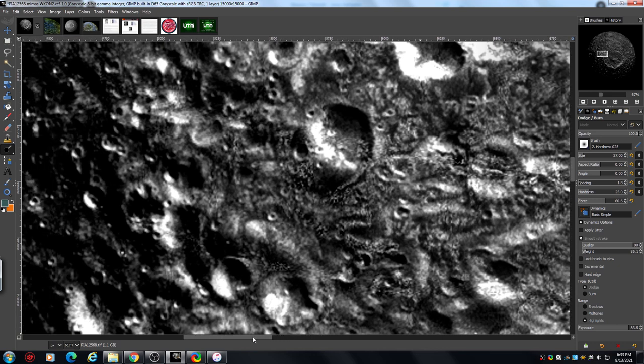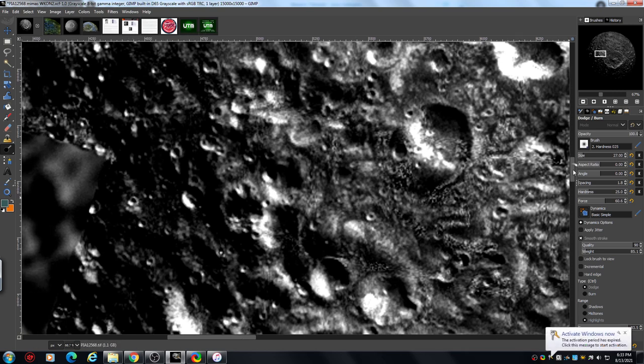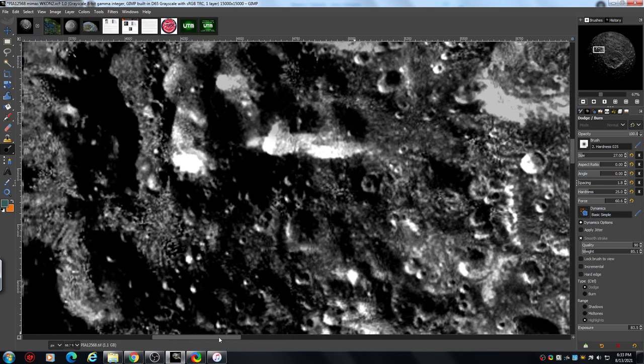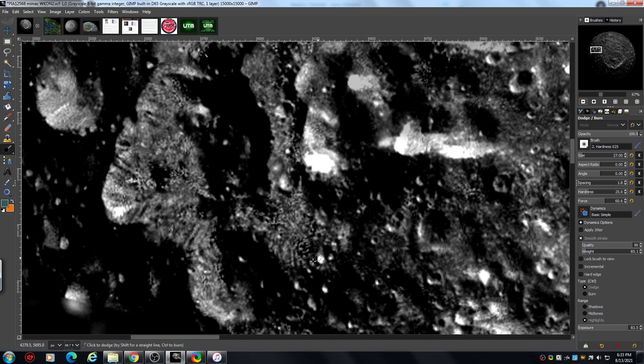A difficult one to view if you're not used to this sort of thing. Bear in mind, most of this you can't see. So this area here, this area here and everything in between. I'll just try and point out some prominent features, shall we say. Tend to find lots of things like this.